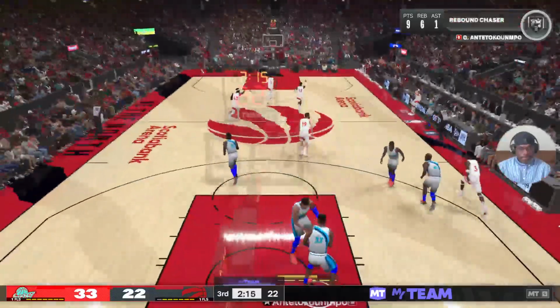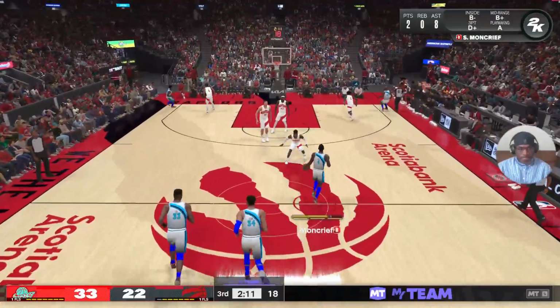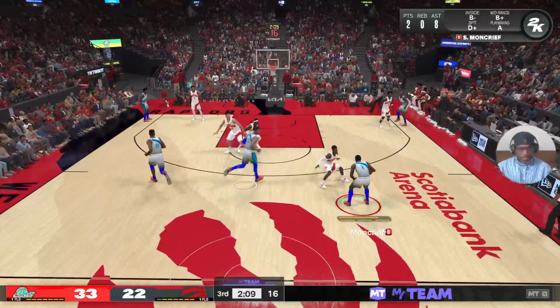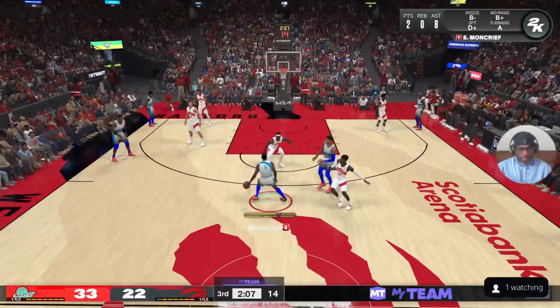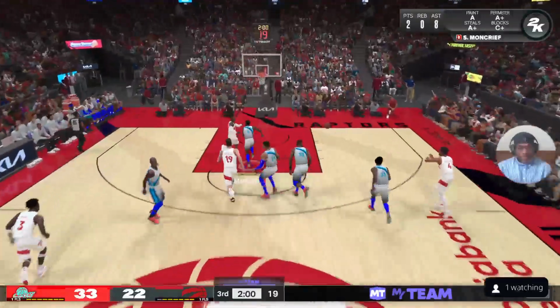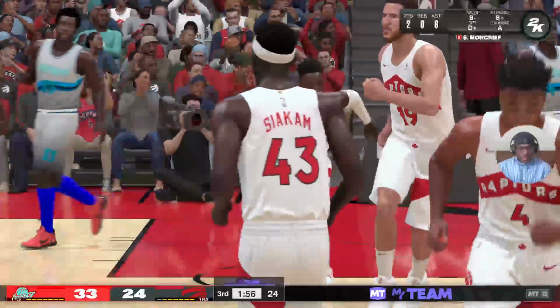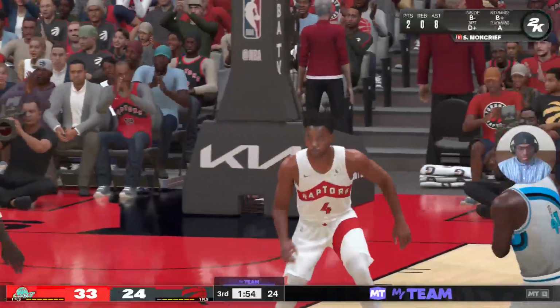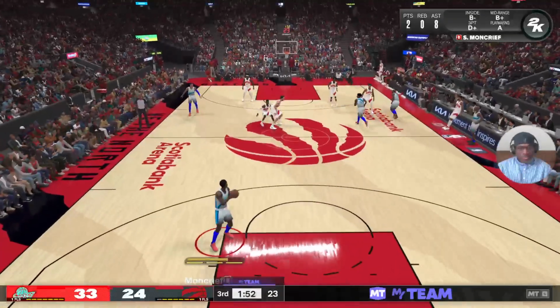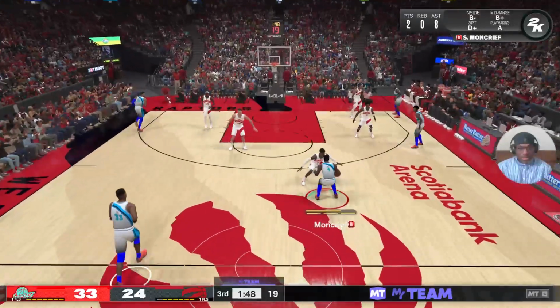From outside the arc, Anunoby, no good. Phoenix leading by 11. Third quarter here, and 3 minutes have come off the clock. And oh, man, look at him. Inside, here's Schroeder. He gets it to fall. That makes it just a single-digit lead. Schroeder's got 4 points this quarter, and 3 assists. He understands when his guys are uncovered.